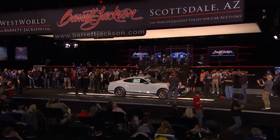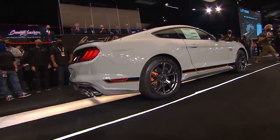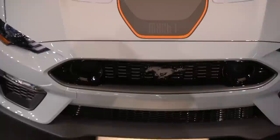And I'm honored to be here tonight to represent the men and women at Ford that have worked throughout the years with JDRF. We are here for the charity JDRF. We've generated over $70 million throughout the years for JDRF. $8 million of that has happened right here through the generosity of Barrett-Jackson.